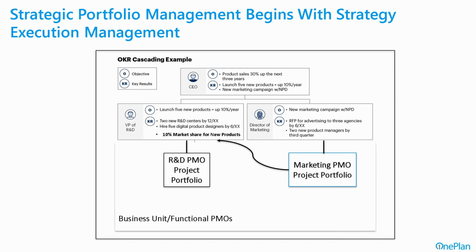And here we have a very simple example of a CEO with an objective and key result: product sales up 30%, and launching 5 new products and a new marketing campaign with NPD. So this deconstructs, and I don't want to get into the approach for defining OKRs in an organization, because that can also vary. But the main point here is that the functional areas of the business have to determine how they're going to contribute to the objectives and key results of the overall corporate organization, in this case represented by the CEO. This being a very new product development driven set of OKRs at the very top.